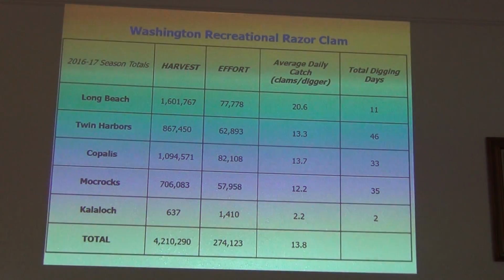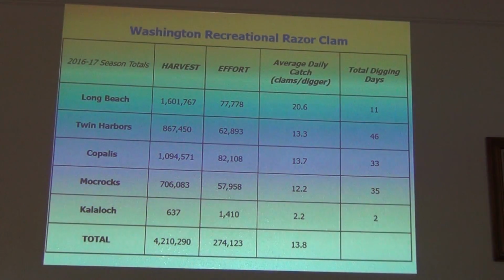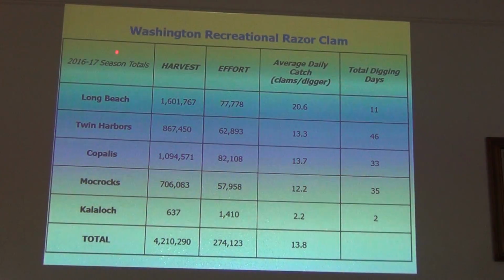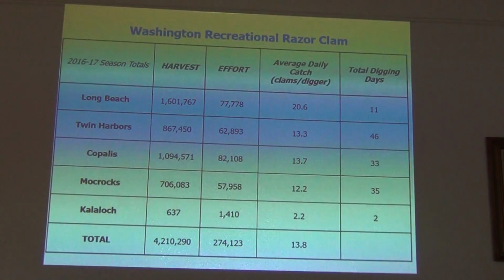Kind of a similar story where we started in the fall of 2016, and we told you that we had some of the strongest populations of razor clams we'd seen in Long Beach in over 25 years. We're looking forward to a really great season, planning ahead to even consider doing some of that digging every day routine and just really go at it.